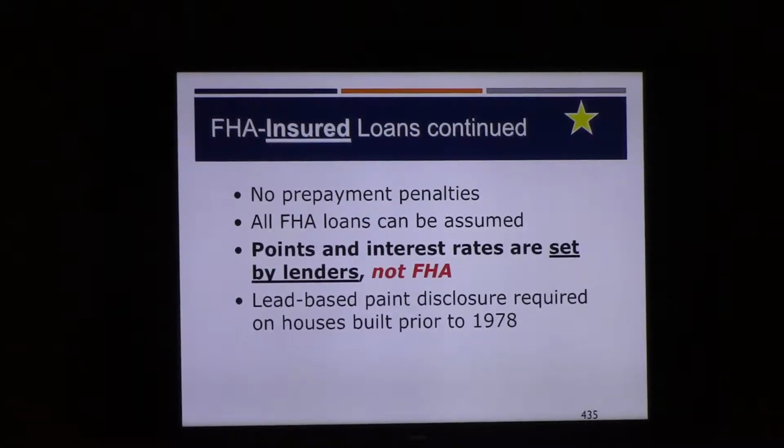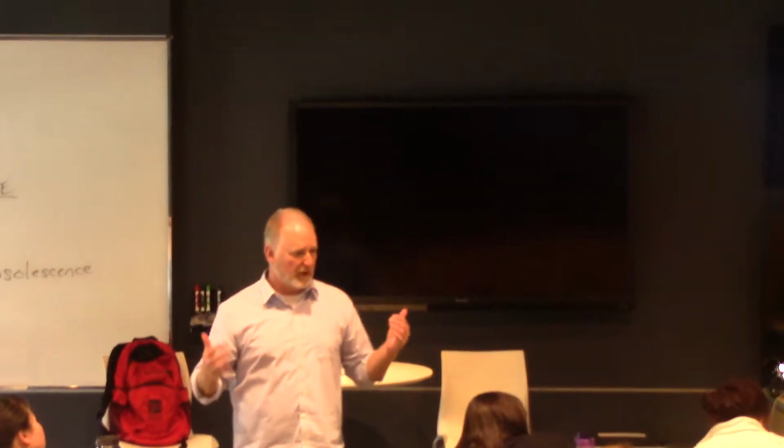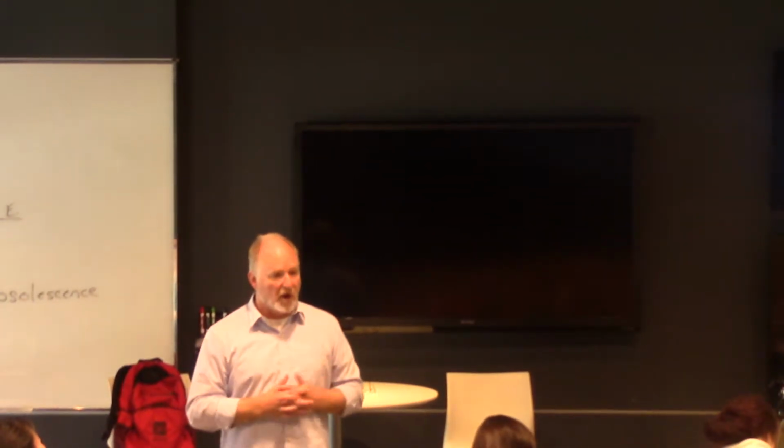So does it make sense to you that FHA loans are for owner-occupied properties only? Yeah. Now listen, I know that some people get an FHA loan and then they later buy another house and keep that one as a rental. That's okay. But when you get an FHA loan, you actually sign an affidavit saying that you are going to live in the property for a period of time. Makes sense? It's for owner-occupied properties.